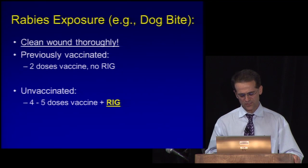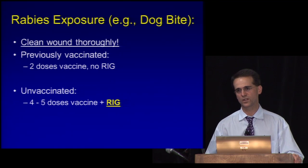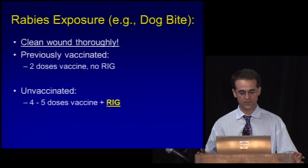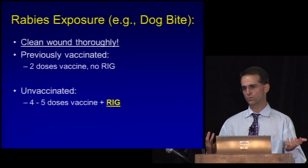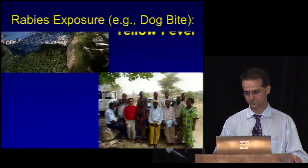So this is a decision we often leave to the patients. There's not really a hard and fast rule, but I think the things that lead me to say you should get this are long-term travel, being in a rural area, being around animals, that kind of thing.